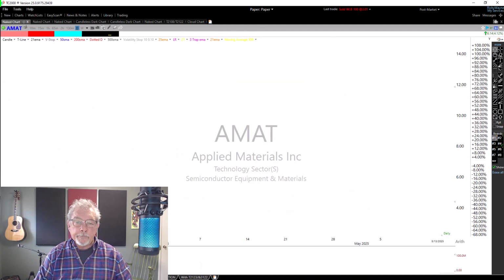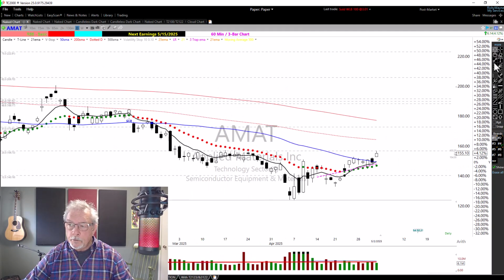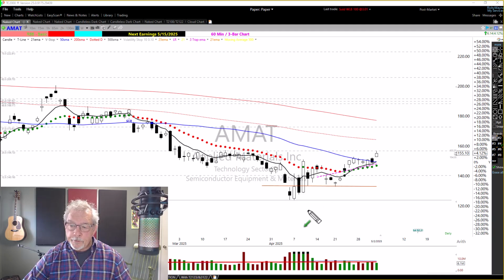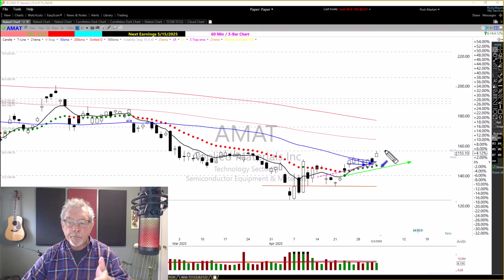So QBTS, big time on our watch list. AM EST, I think it's setting up nice. We've got a little inverted head and shoulders in there. Here we're up over the 50 period moving average. There's our trend is working. There's our pullback right here, our squeeze, our tightness, and now we're starting to break out.